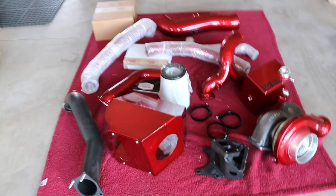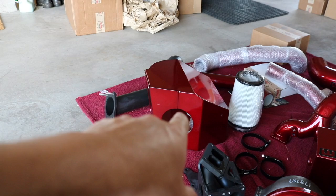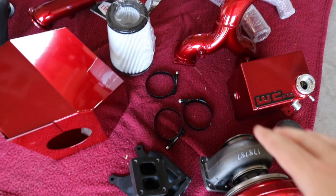So let's just briefly talk about what we've got going on right here. We've got the BorgWarner S472, sits upon the twisted pedestal. New downpipe, obviously, with the kit. New box, because my 4-inch box is not going to work with the new 5-inch piece. We've got a new air filter. We've got the new upper coolant pipe, custom Y-bridge, black clamps that we did.